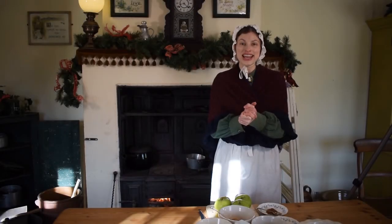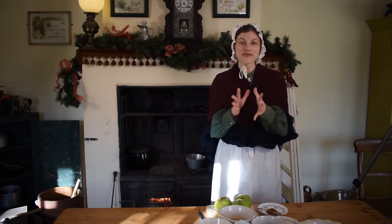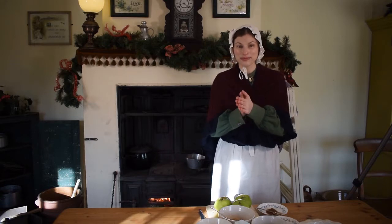Welcome to the kitchen here in Cherry Tree Cottage. Today I'm cooking up two of my favourite recipes for this time of year, Furmenty and baked apples.